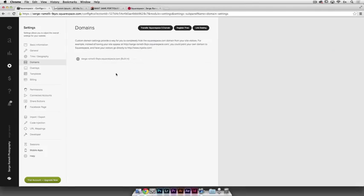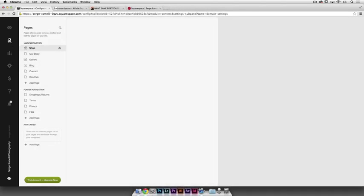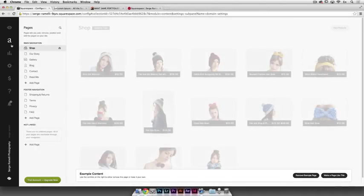Okay, so back to our configuration. Now we're ready to rock and roll and start uploading photos. When you click on the A, this is where you deal with all the pages. Now there is an existing shop which I'm going to erase. All I'm going to do is click here on this little cross to erase it. I'm going to erase shop.